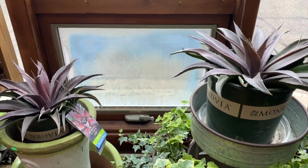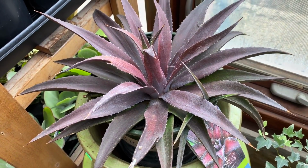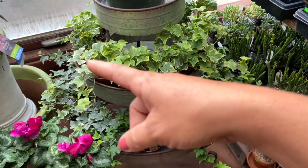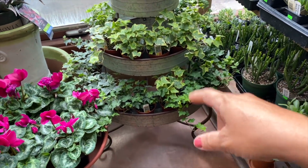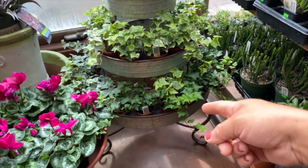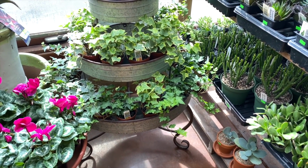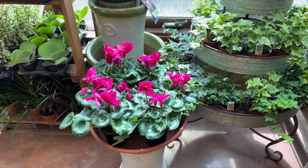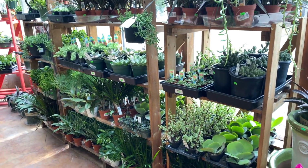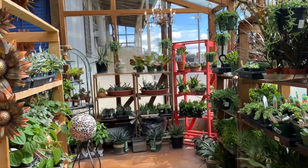Oh my, look at these red Mahogany agaves. No, these are a Mahogany agave. Those are beautiful. Wonderful ivy. I actually come in here sometimes and grab filler plants for containers because there's always some really nice trailers. Like right now I could put these ivies outside even with our cold temperatures and they do great. Evergreen, wonderful. More beautiful cyclamen. And then look at just rack after rack after rack of plants. Plants hanging down, plants everywhere.